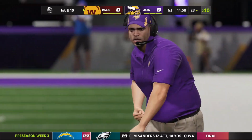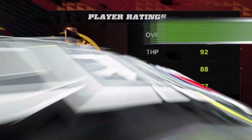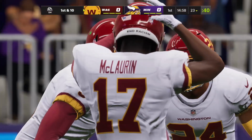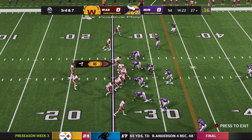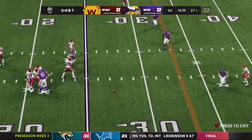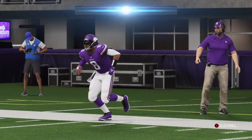We'll get this to about the 23. So out comes the Washington offense onto the field. They'll be led out by their 5'11" quarterback from Wisconsin by way of NC State, and that's Russell Wilson. And similar to his nickname, Russell Wilson has a dangerous mix of skills. A tough spot here on their opening drive. This is 3rd and 7. Here's Wilson. Looking for McLaurin, and he's got him. And he'll be on the return. And the Vikings will take over here 1st and 10.